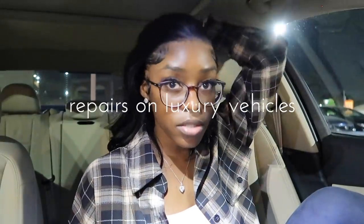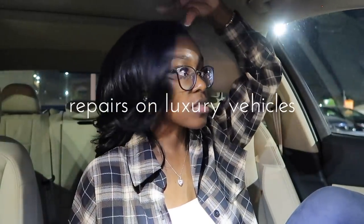So if you live in ATL and you know someone that does good repair work on this type of scratches that I showed you, or a car shop that you know is reputable but they don't charge an arm and a leg, just let me know, because I'm trying to get it fixed.